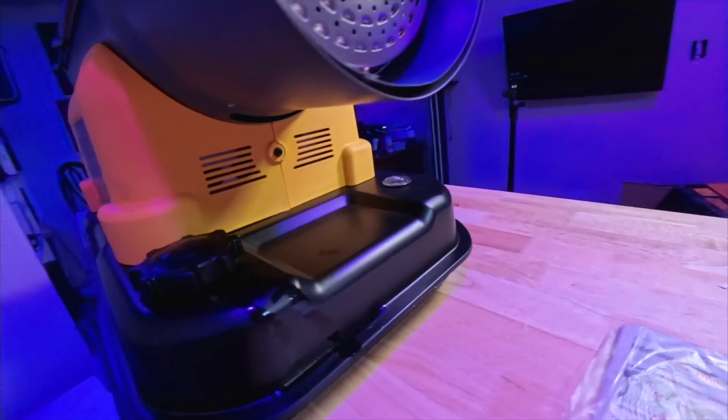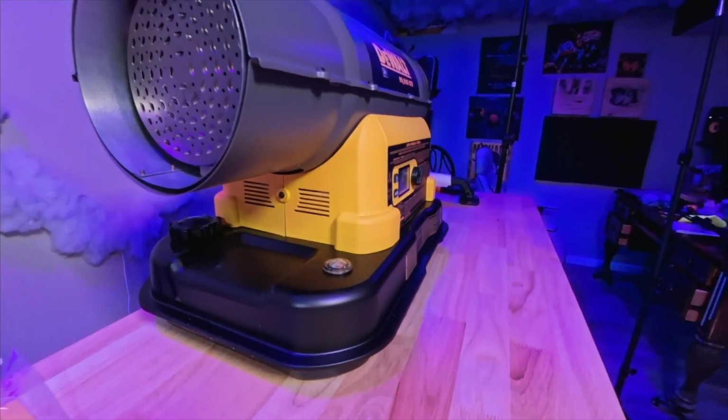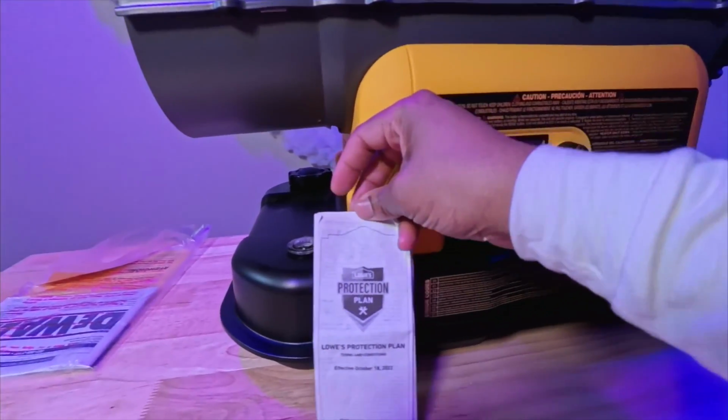So I see fingerprints here, and then I see like fingerprints there. So it looked like somebody already used this. Whoever was working in their garage, they probably just returned it. That is not my intentions because I actually bought a warranty. Yes, you guys, I bought a Lowe's protection warranty.